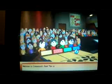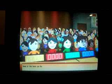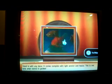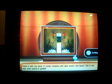Welcome to Contestants Row. What's the first item up for bids? An aquarium! One you can place in just about any room. The white pedestal will blend in with any decor. It comes complete with light, aerator, and heater. This is one time when silence is golden.